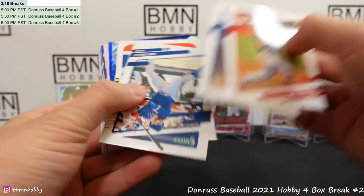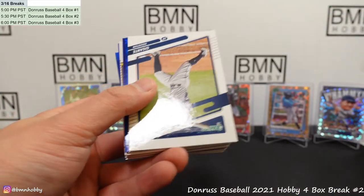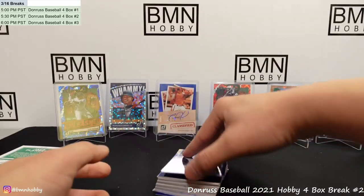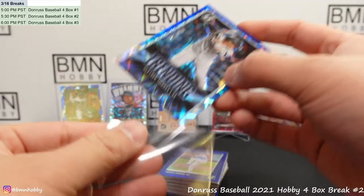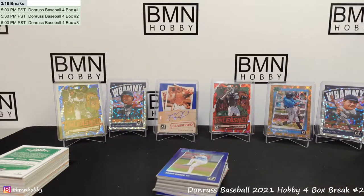Verdugo. Ken Griffey. Gigante short print. Acuna. Gleyber Torres blue. To 249. Nice one there. Uh-oh. Jesus. All right, hold on. I need more sleeves. One moment.